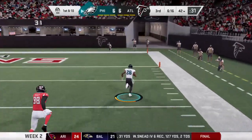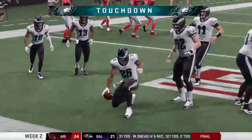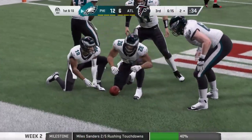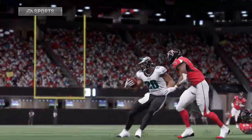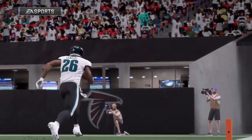There he goes, right side. Touchdown, Philadelphia. Miles Sanders, his second touchdown on the season, as his guys are able to regain the lead. Good start to the season for him. He had the touchdown last week in the opener and a second one in week 2 now.